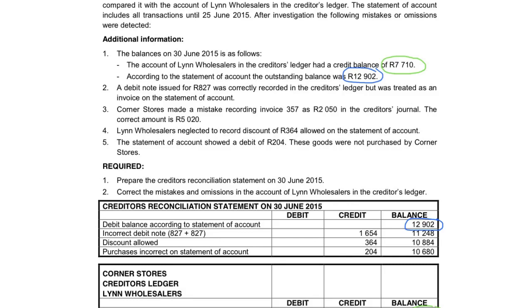And when we do it in this creditors reconciliation statement, you must think, what did they do first of all and how must we correct it? So if we look at the entry, it was a debit note, and in their books, when the goods are returned, it should be put on the credit side. What did they do? They entered it as an invoice. So because they recorded it as an invoice, they entered this entry on the debit side. Remember, in their books, they're treating Corner Stores as a debtor.